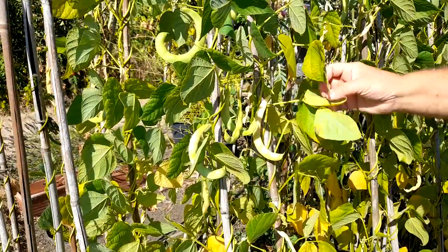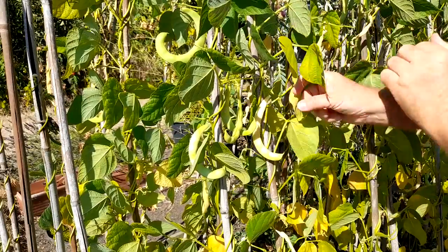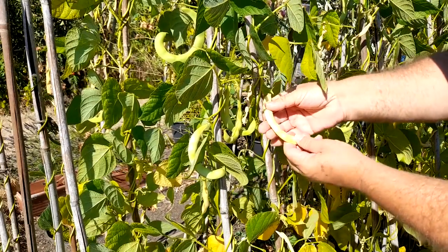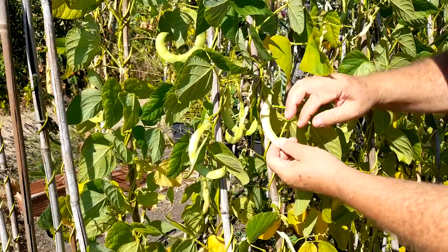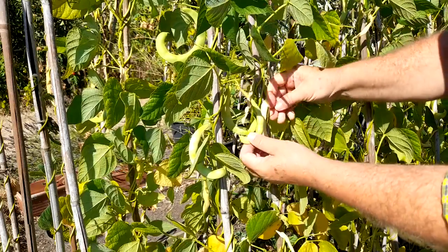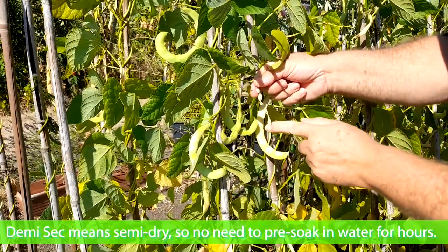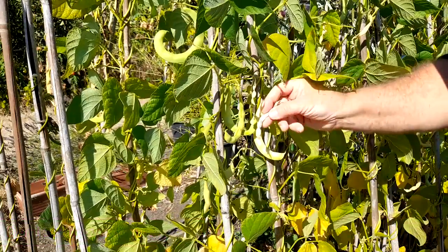These are our Madeira Maroon. As you can see, the leaves are yellowing and falling off. Even these are really beginning to go over. That's fine for picking demi-sec. They go this paler colour. You can see here, much paler colour. Those are fine for demi-sec and then freezing. But you can see where this one hasn't developed at all. Got another one just down here that hasn't developed.